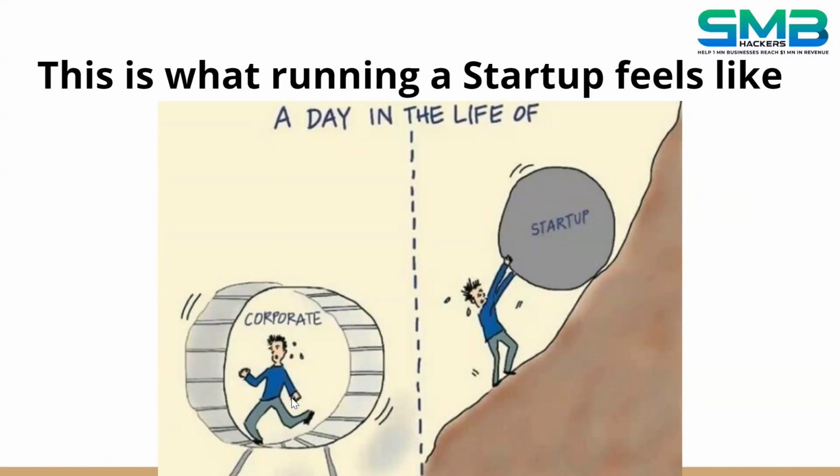I'm sure if any of you have had corporate experience in the past, you must have felt like you're running on a hamster wheel, where no matter how hard you work, the promotion and the appraisal cycle at the end of the year is only 10 to 15%. And your earnings potential is completely capped over there.